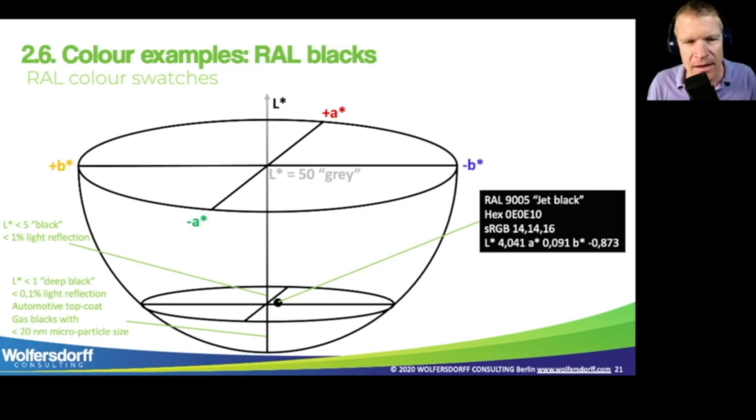And if we say L is smaller than 5, we can say we have less than 1% light reflection. Now, if the L star is lower than 1, we can say we have a deep black. We can have lower than 0.1% light reflection. This is the case for automotive top coat applications. And generally, this deep black cannot be accomplished anymore by the standard furnace carbon black process, which makes all the rubber blacks and normal carbon blacks for plastic applications.